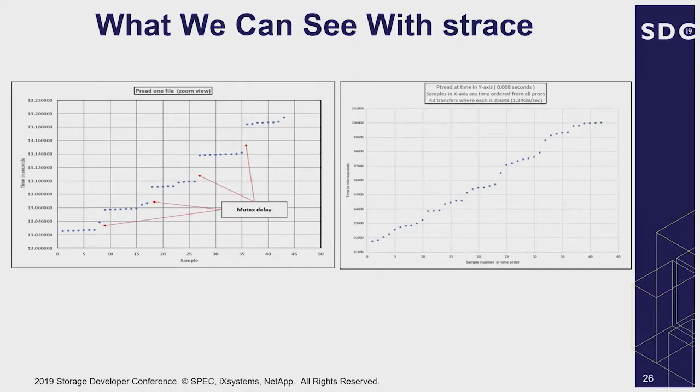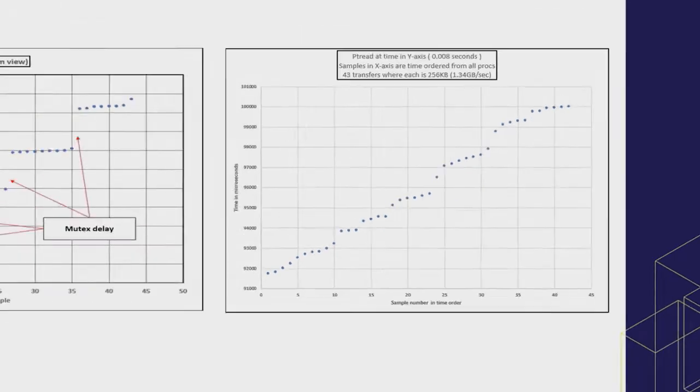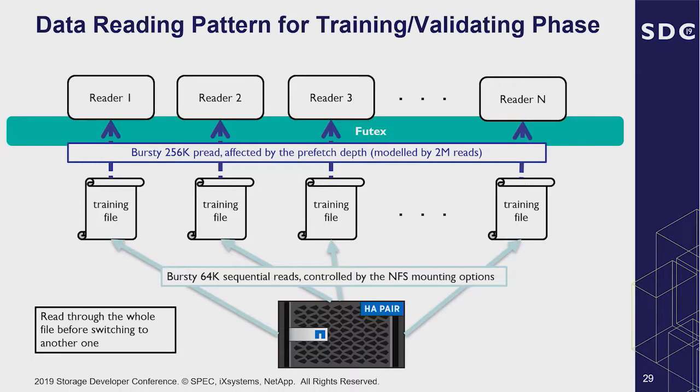We ended up looking at this, the p-read at time. It's the same kind of graph, except this is for all of the procs during this time period. And you can see that all the procs are doing something very similar. You'd have to zoom in a bit, but they're all doing something very similar. So the procs, in this phase, are doing p-reads of single files. To help make sense of it, we turn that into pictures like this. So you have readers that are doing bursty 256K p-reads.